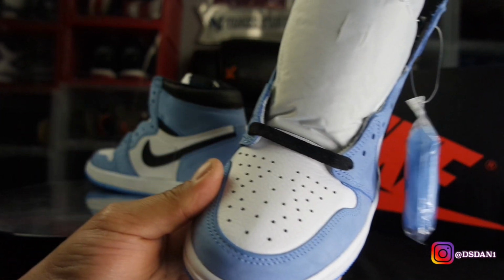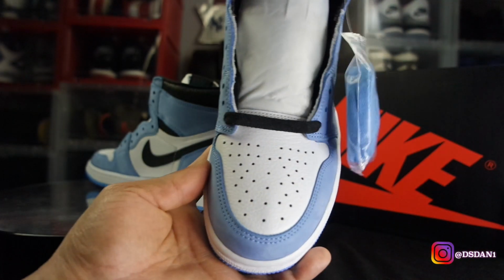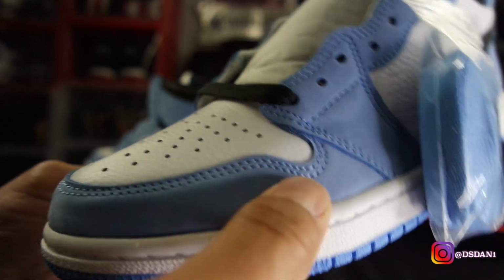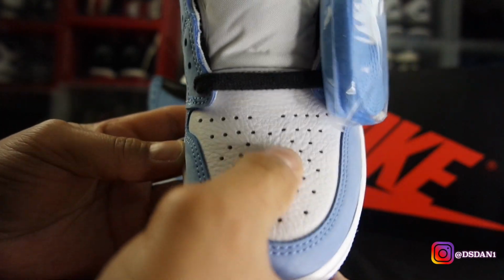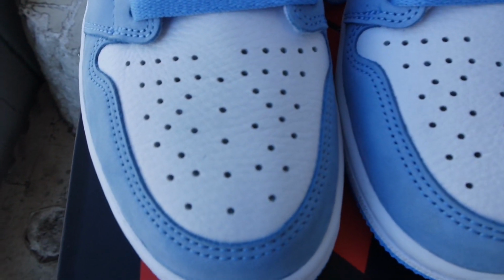I want to show you guys the leather quality on these bad boys right here. All right, as you can see, look at the front of the toe box. Just looking nice. The blue on here is amazing. Look at that blue, man, and the material is also nice. You got this nice nubuck. You can see you got your white in the front of the toe when you push it in. Look at how soft, guys. The leather is just so soft. It's got a nice thickness to it.